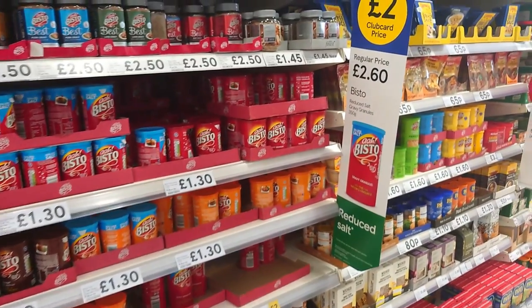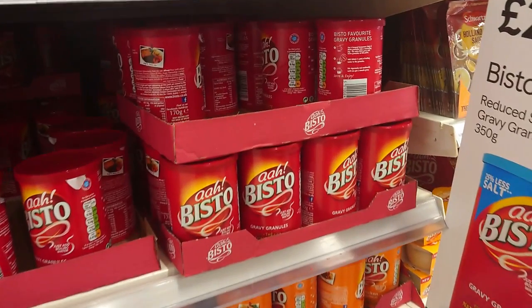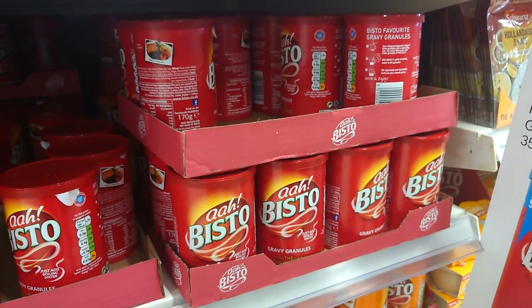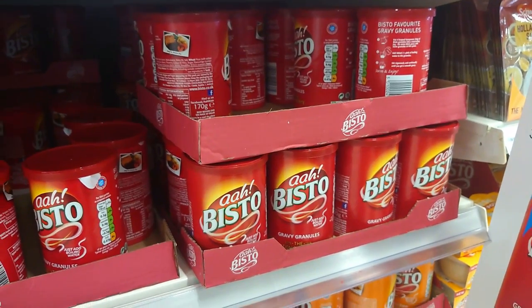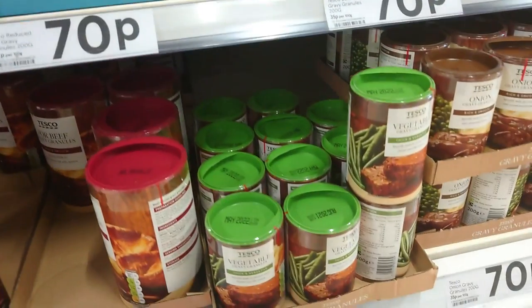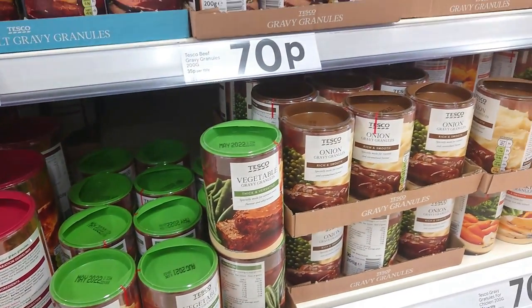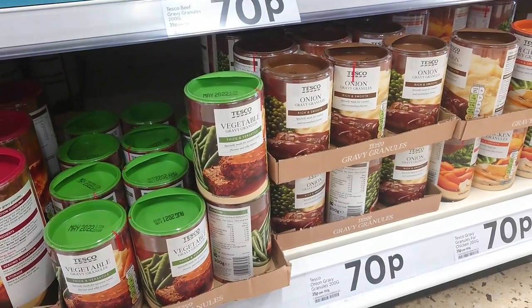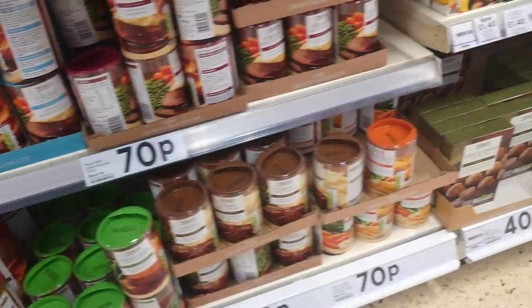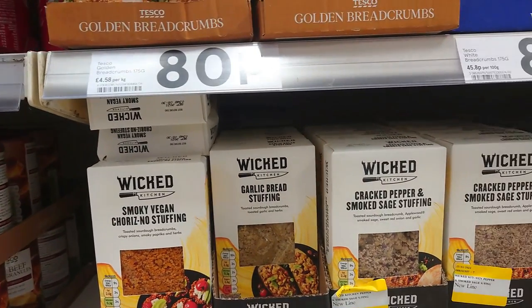We had someone on a live last night, we're filming this on Saturday, asking about this Bisto gravy. Now the red tub is vegan by ingredient, but what we've also noticed is that Tesco's own vegetable gravy, 70p, and onion gravy, 70p, are both marked suitable for vegans. And then you've got right next door, Wicked vegan stuff.